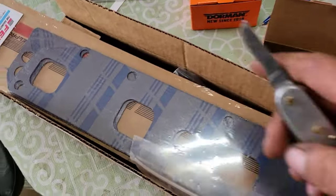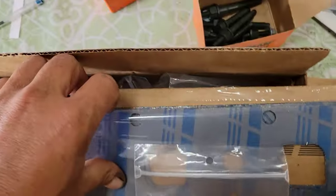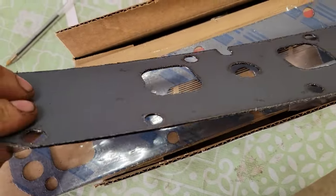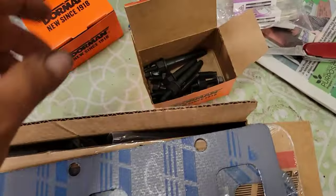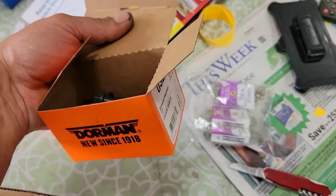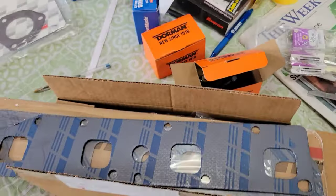Alright, so the Napa man just showed up with our new Felpro gaskets in there. We just got to open these gaskets here. They're the metal reinforced ones. They got that little bit of a coating on there, and should be good to go with that. And then we got a kit of Dorman exhaust manifold hardware. Let's throw this stuff back on there.